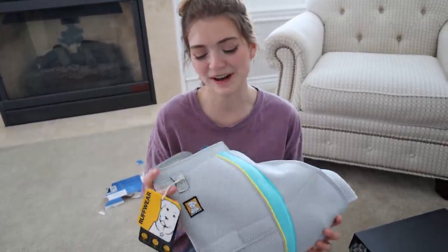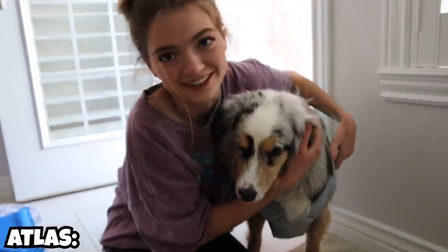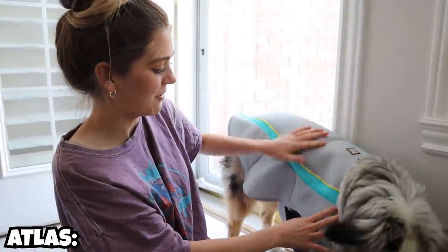Logan definitely likes the heat versus Atlas, he really likes the cold. So this will be super good to try out for him. All right, we put the vest on him. He's really tired right now, so he's kind of falling asleep a little bit. But we added water to it, and so it's nice and cool.